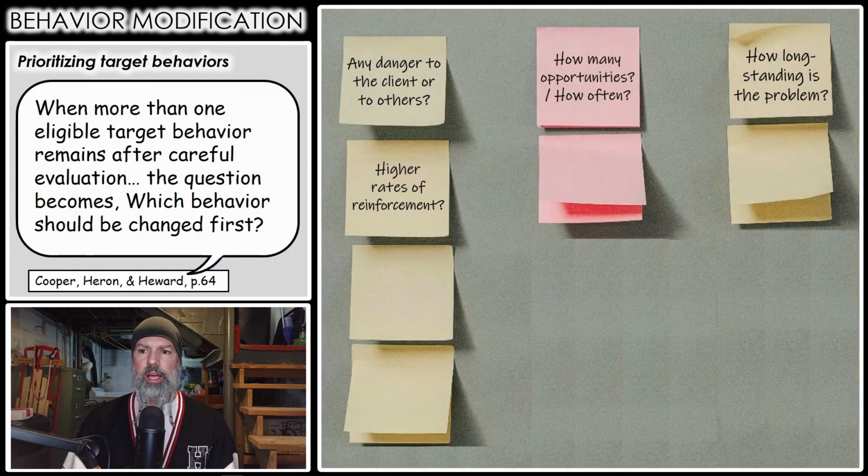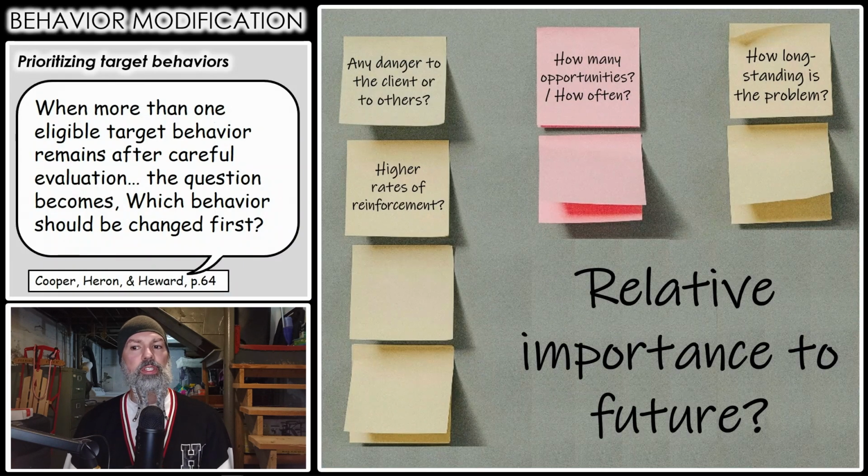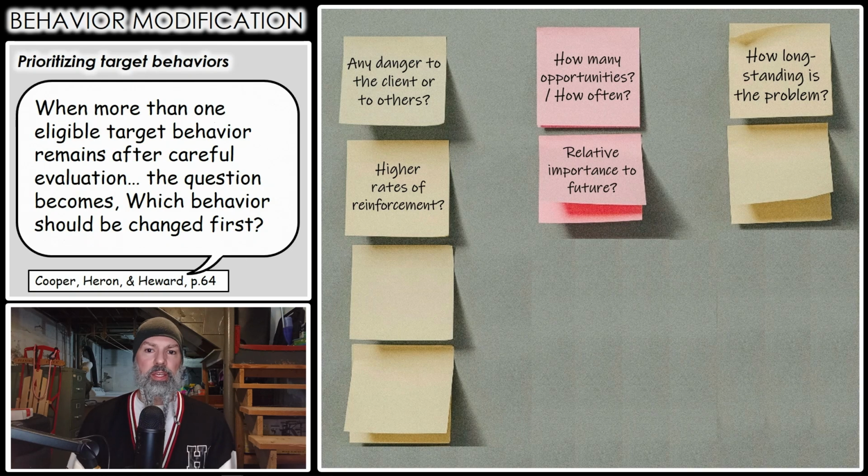All right, number 5. What will be the relative importance of this target behavior to future skill development and independent functioning? So each of these target behaviors should be judged in terms of their relation to other critical behaviors. Are these behaviors prerequisites or supportive to other very important behaviors that might come later on, that are important for optimal learning, optimal development, or independent functioning in the future? So let's take a look at these for examples here.